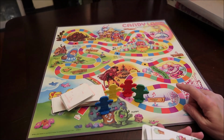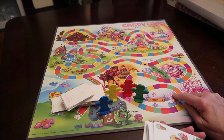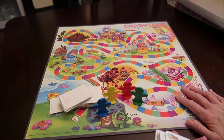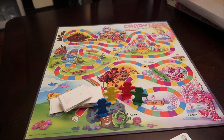So now if you go on Amazon, there are different styles of Candyland. You can get one that's really vintage. You can get a new style where the characters look different than the characters on this board. And so it's cool that, like I said, this board is from 87. These cards are from 2002, and they still match.